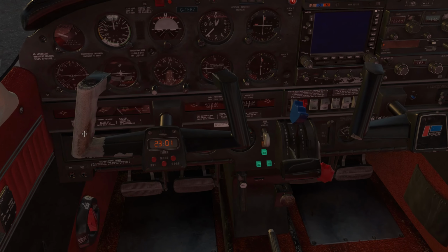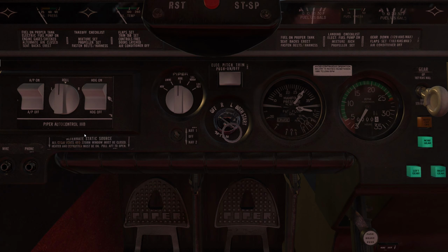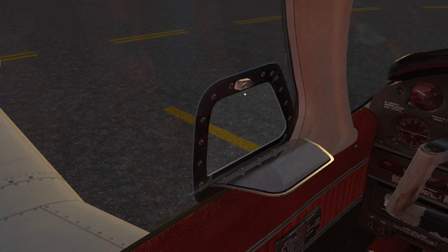Mixture rich. Confirm fuel flow on the, what is it? On the fuel gauge left of RPM. Yep, that's the F. That's manifold pressure. That's fuel. And it went way up there, so it's working. And for the turbo version, we do the primer, but we don't have the turbo version today.